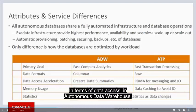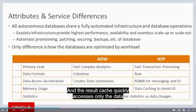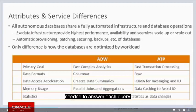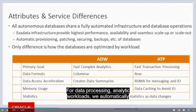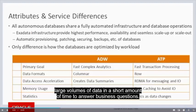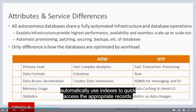single row lookups. In terms of data access, in Autonomous Data Warehouse, we use data summaries, like storage indexes on the Exadata storage cells, and the result cache to quickly access only the data needed to answer each query. On Autonomous Transaction Processing, indexes are used to access only the rows or records needed for each transaction. For data processing, with analytic workloads, we automatically parallelize the query execution to access large volumes of data in a short amount of time to answer business questions. If it's transaction processing, then we will automatically use indexes to quickly access the appropriate records. We will also detect missing indexes and create them for you.